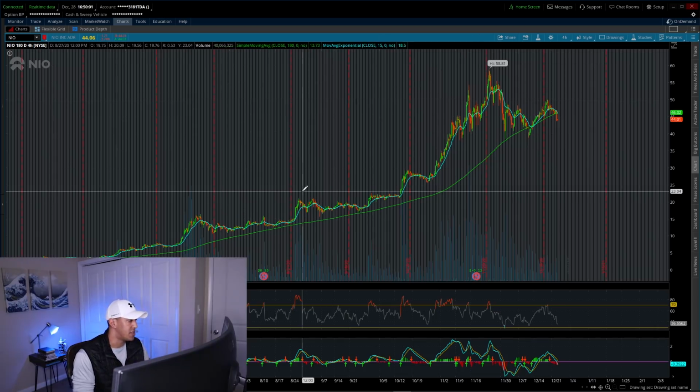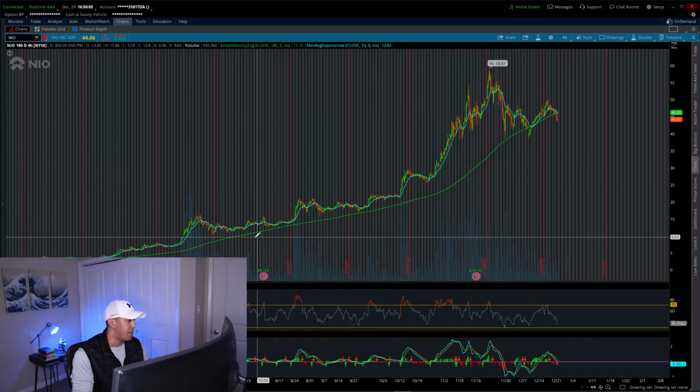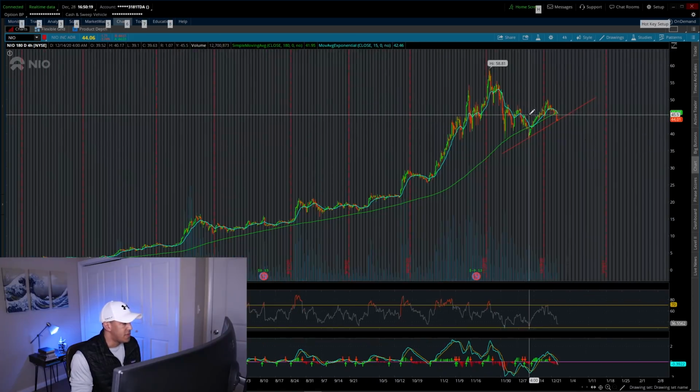Here's a 180-day chart. So as you can see, it has been appreciating over time. I like it. And this green line I have here, this is my 180-day simple moving average. And as you can see, it has found a nice support around this region, right? Generally about here, it has struggled to break through. So let's take a step back.